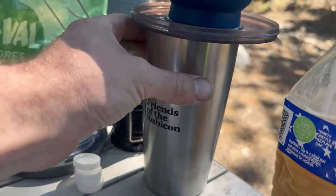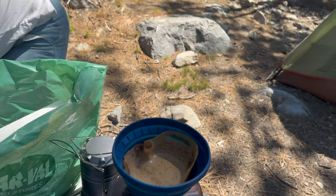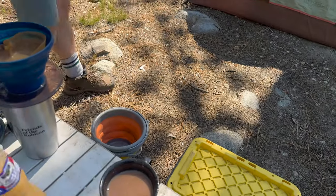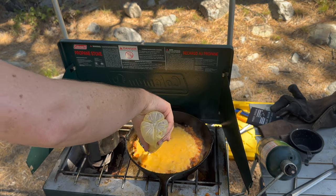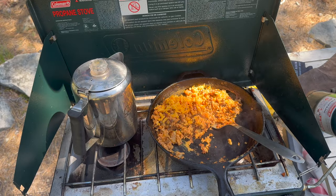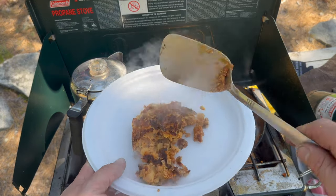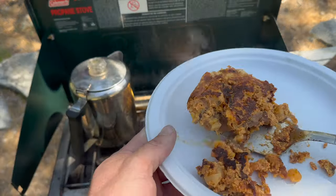There's the pour over. Friends of the Rubicon cup. Little cheap GSI Outdoors thing. He's got some chai tea stuff. Here's our eggs that are still frozen that we need to unfreeze. Chorizo. That was a bunch of eggs too, so perfect. Chorizo potato scramble. See how it goes. Cheap. Lots of food.